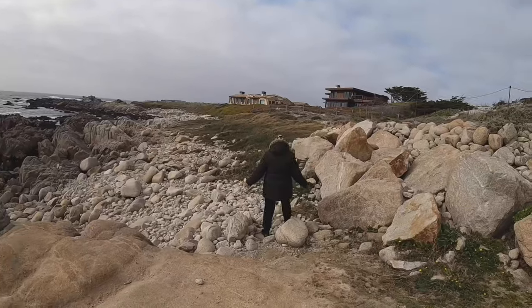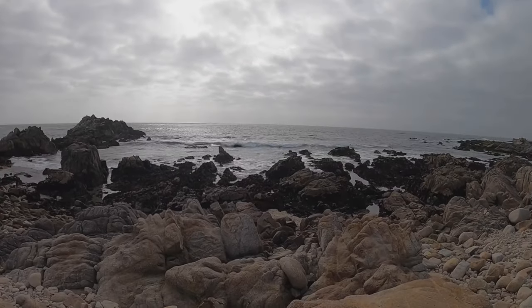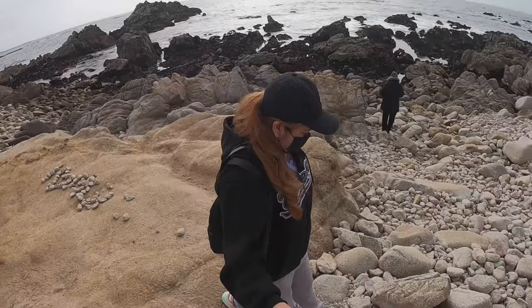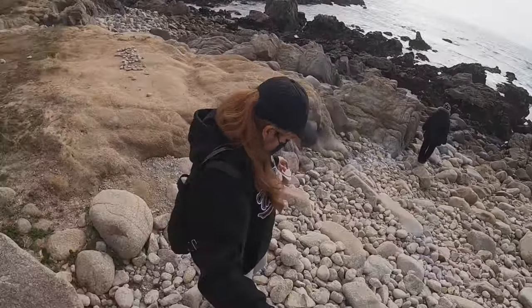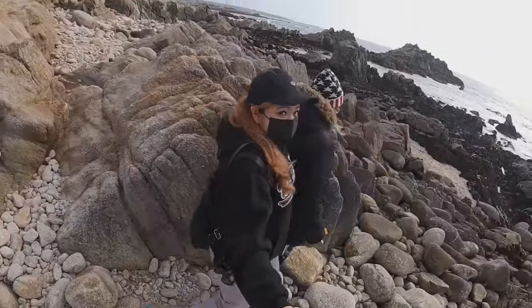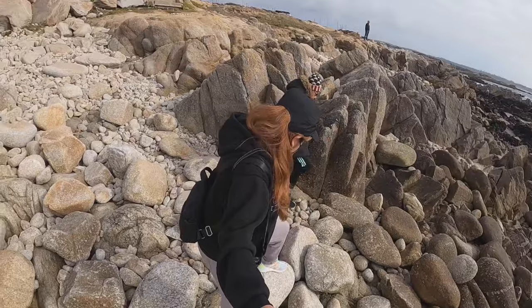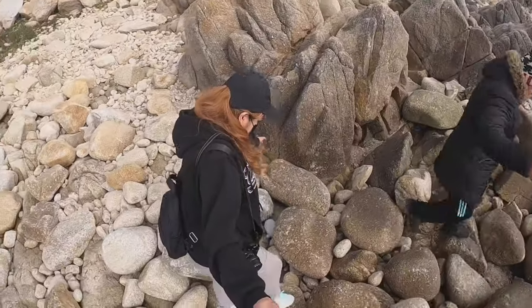Asilomar is not a typical beach. It's a string of small coves and rocky points with a few sandy spots along the shoreline. Asilomar Coastal Trail, an accessible walking trail, meanders along the dunes between the ocean and the road, making it easy to visit all the coves and points.